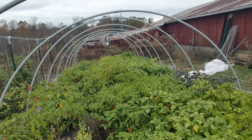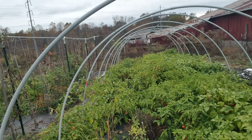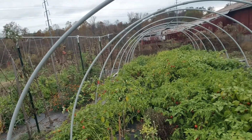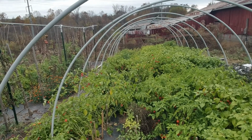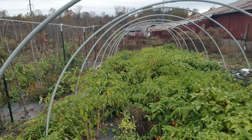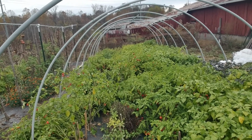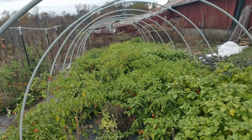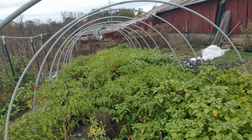But the one thing that I will change next year on this is I will take the center row and not plant peppers on it. That will help to harvest. This was harvestable, but it was tough, especially for somebody as big as me. I go 300 pounds, 6 foot tall. I'm a big boy in every sense of the word. And it was a little bit hard to harvest.